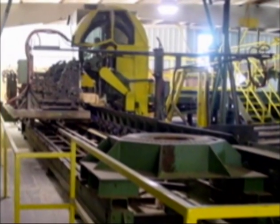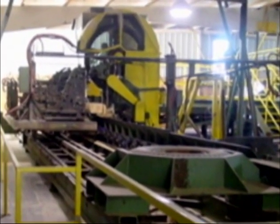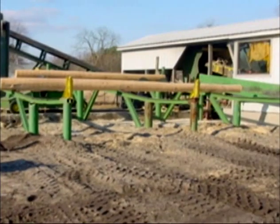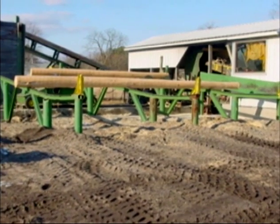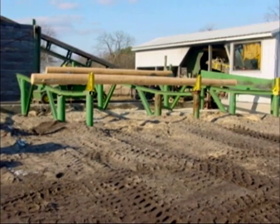But then that eventually developed into machines where now they take the whole tree in and run it through the machine and it will take the bark off. And then they run it through another machine that's like a planer that planes the pole real smooth, makes it more uniform and smooth.